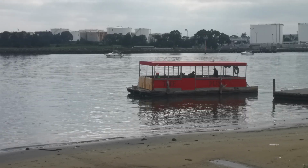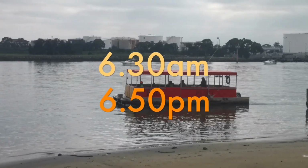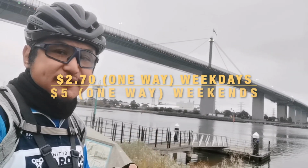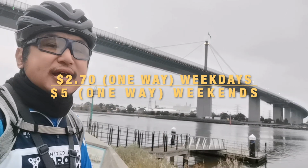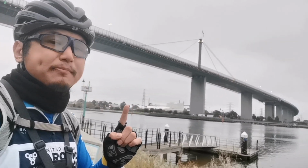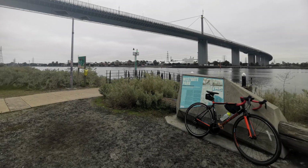The ferry service runs between 6:30 in the morning and 6:50 in the evening. Meanwhile, it operates 7 days a week, excluding public holidays. The fare for the ferry service is $2.70 on weekdays, one way, and $5 on weekends, one way as well. So let's start now to ride on Bay Trail. Let's go!